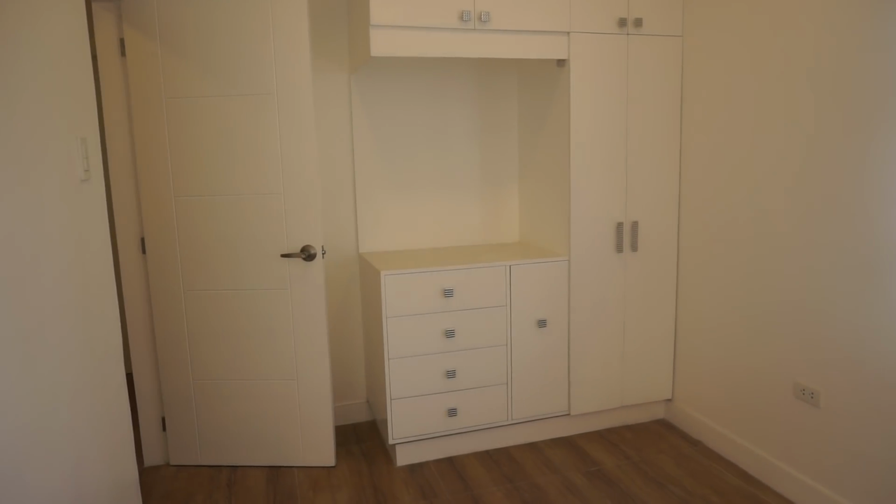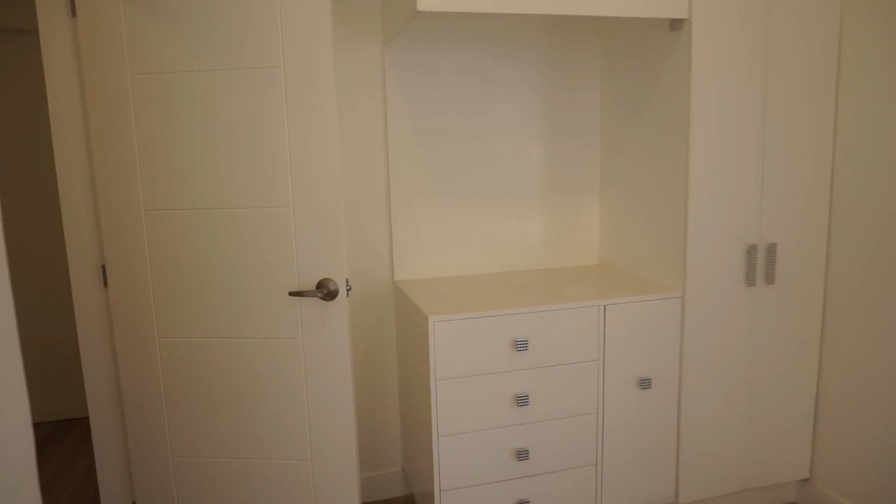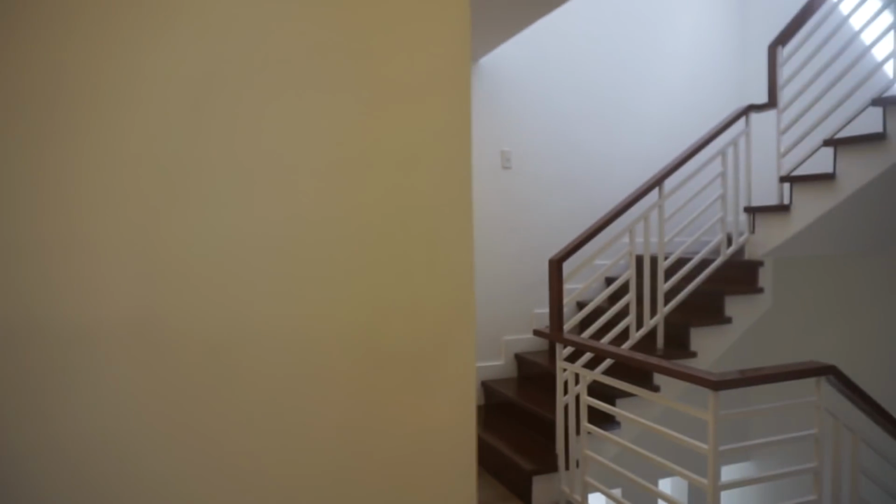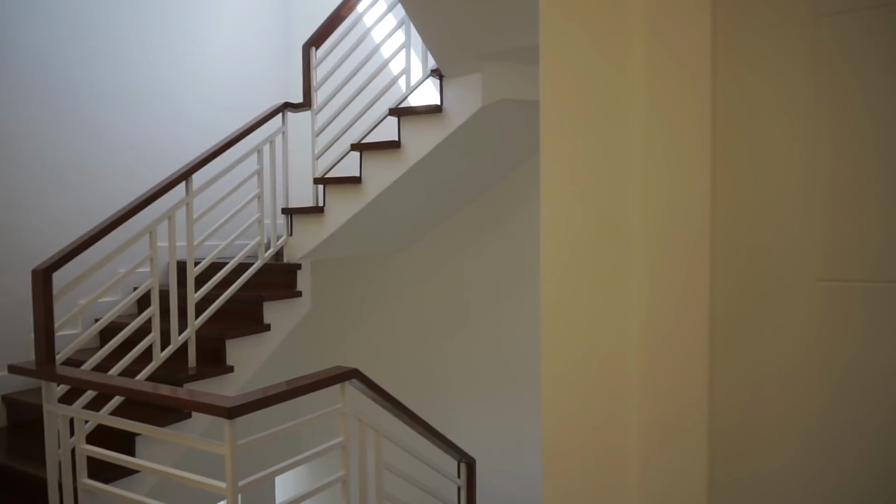So it's very spacious. Again, you have to see it to appreciate it kasi hindi nabibigyan ng justice through video lang. But I do make these videos to give you an idea of how the house looks like, more or less, of course.